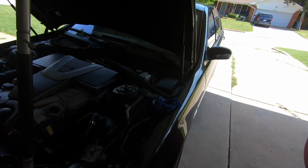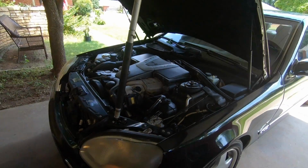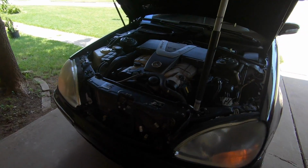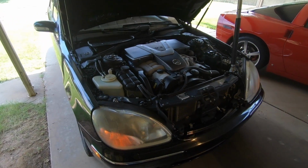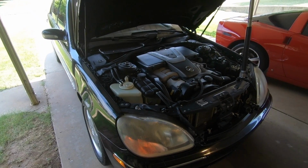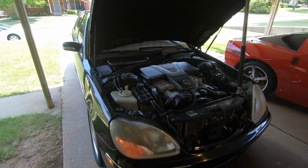Some of you are saying I need to just dump it on somebody else before it starts to have problems. And I just want to clarify something. That's not how I do business. I don't dump cars, especially problematic ones, onto unsuspecting customers. That would get me a really bad reputation in a really quick hurry.